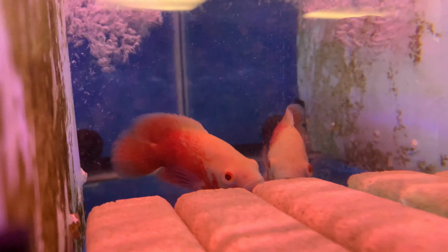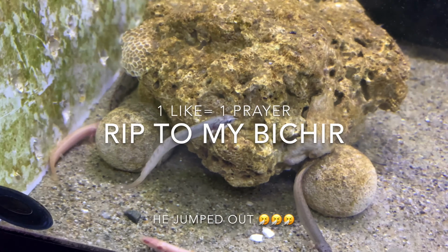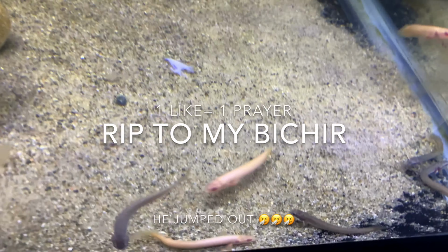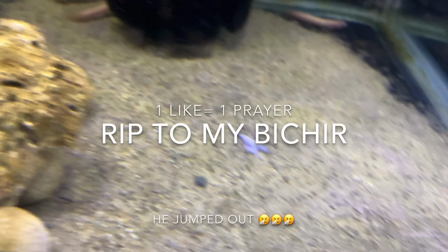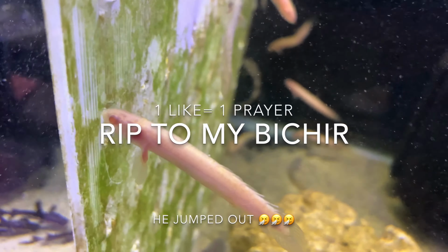All active. Got a super rare flower horn over here. It's a white and red one. My bite here, y'all. One like equals one prayer. Yeah, fell out today. Should I get another bite here? Let me know. Spam the comments.